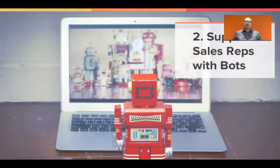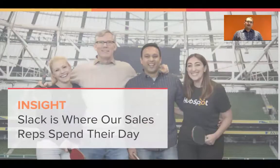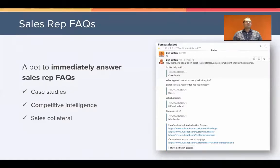So the second way that we're helping reps have better conversations and connect with prospects, we've created several bots to make sales reps' lives easier. So let me explain. As I say, we're a very data-driven company, and we see that sales reps spend a lot of their day within Slack. This is their preferred internal comms platform of choice. So what we've done is we've looked at ways to build bots within Slack that can make things easier for sales reps and present them with the right information that they need when they're speaking with a prospect.